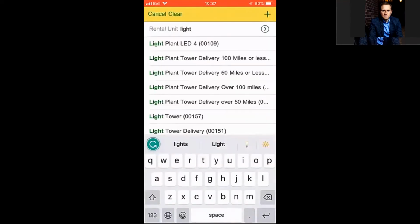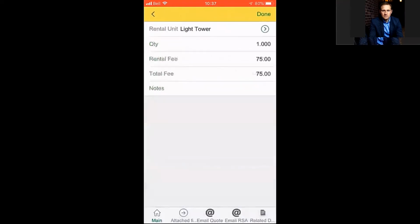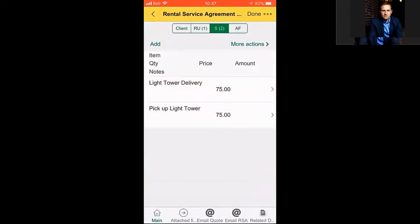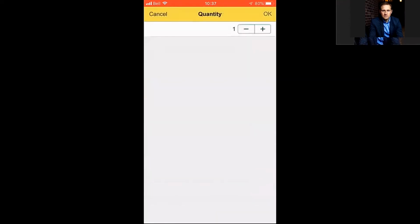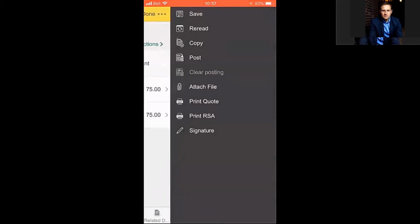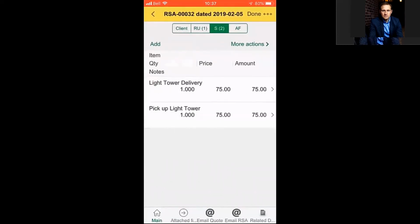So again, I type in the light tower, and my prices are pulled up automatically from the price list. I can also set the services and specify the quantity of the services provided along with the rental equipment. And once everything is done, I can post the rental service agreement in the mobile app.